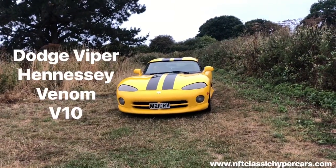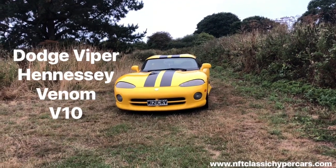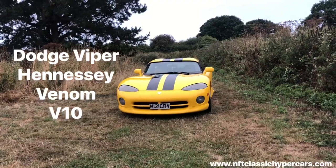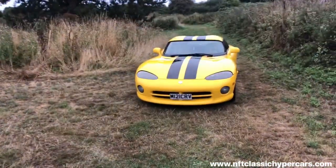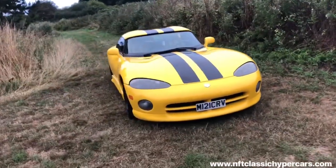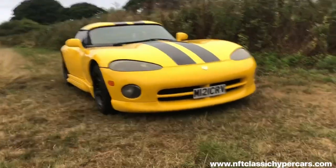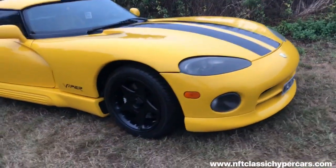with an engine part produced by Lamborghini, V10, and it's a Venom Hennessey, meaning it's not got 400 horsepower, it's got 635. No ABS, it's a monster, absolute monster. Let's have a little look around it.